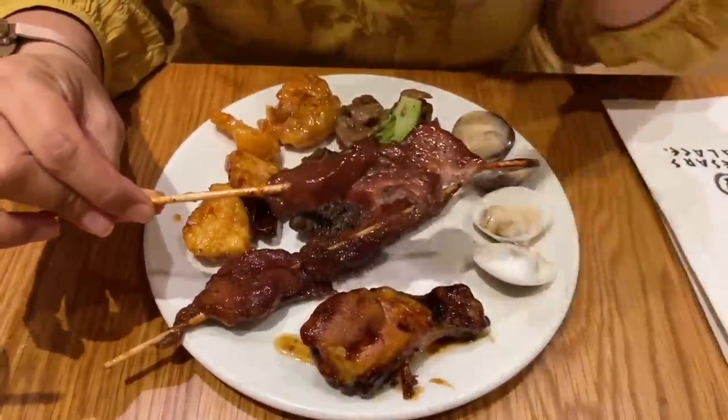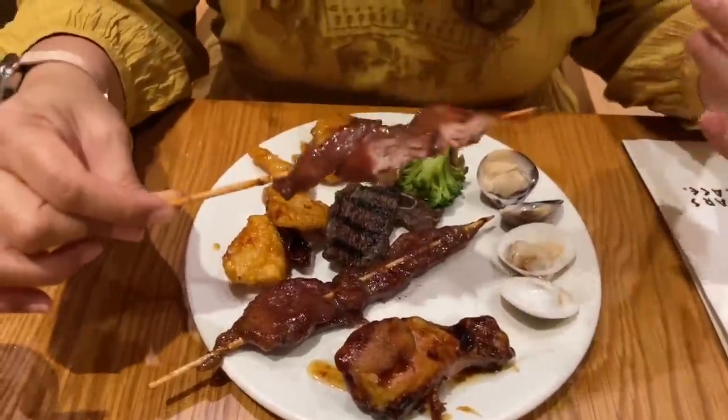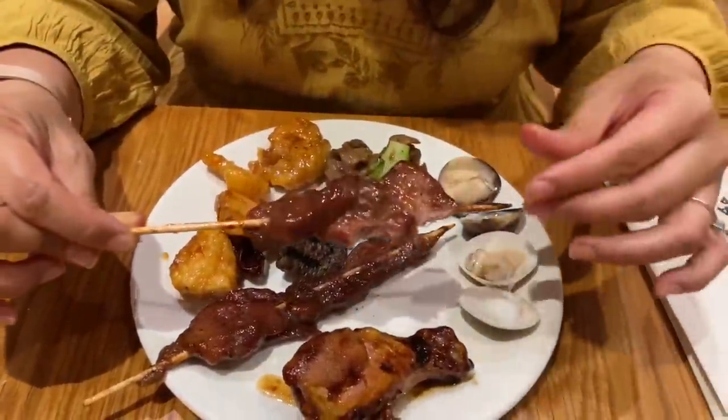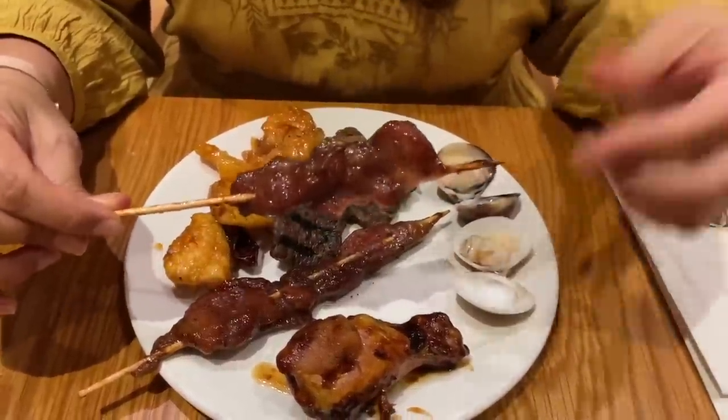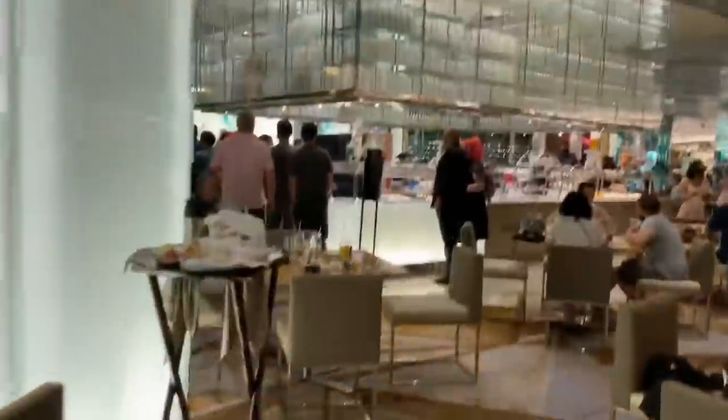Really nice glaze. The thing is, with the Filipino barbecue, like pork skewers, they're marinated for a really long time, so that flavor really seeps into the pork. This is more of just like barbecue skewers with the glaze on top, which is, it's a buffet. They have to work quickly. I get it. But the glaze is really good. This is really, really good.